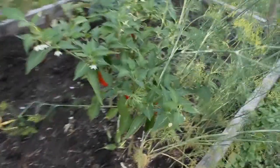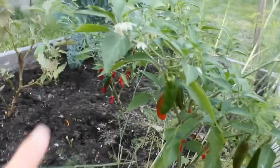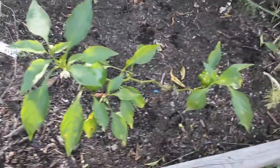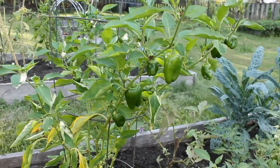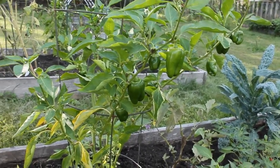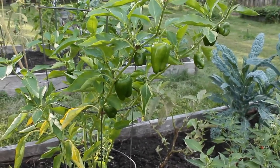This is the Anaheim pepper. Lots of peppers. They're really good too. And then that back there is also Anaheim pepper. This is my cherry bomb pepper. It's kind of small, not doing so much. And then this one, sweet bell pepper, doing really good. I've gotten several, probably about 12 really big peppers, and then dozens of little peppers.